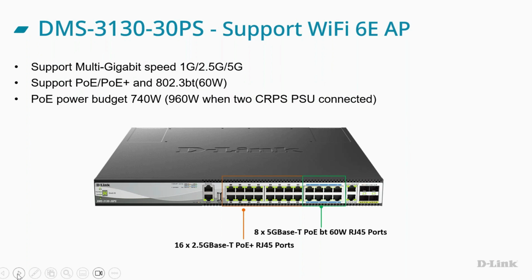As I mentioned, in terms of the PoE support, the DMS 3130-30PS, the 24-port PoE variant, offers 16 2.5 gig ports at PoE plus, so that's up to 30 watts, and it also offers up to 8 5 gig ports with up to 60 watts of PoE. Out of the box, this particular switch offers up to 740 watts, or with an optional dual power supply, you can get up to 960 watts PoE budget off the device. So enough to power quite a number of devices at full PoE.